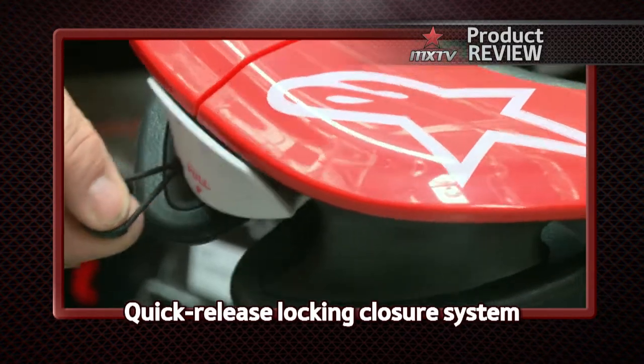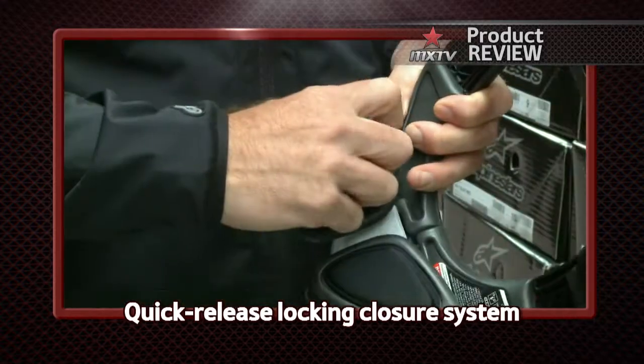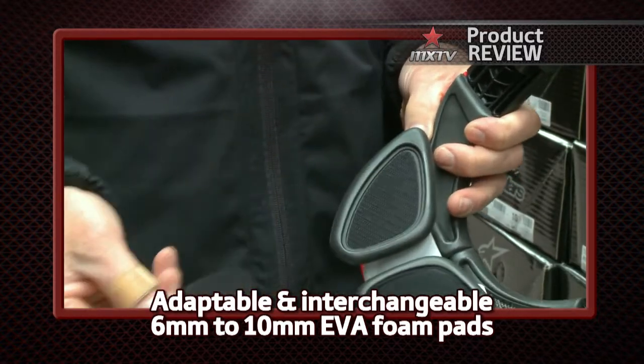There's a new entry closure system, which is a one-pull system, making it a lot easier than the previous buckle system. The padding on the inside of the brace can now be changed. They come with a 6 and a 10mm pad system, so you can change that comfort padding to suit yourself.